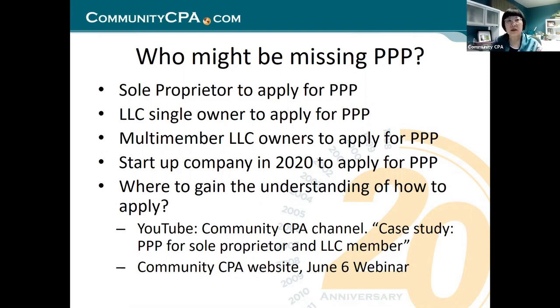Our firm has an older couple who has done a Schedule C business for 30 years, okay? They didn't really make big money, $40,000 a year net profit. They didn't even know they could apply for PPP. So we happened to get to know them, and I told them to apply. We applied on Thursday, they got it on Friday. So this is what we want folks to know, that you really need to understand what you can apply for.